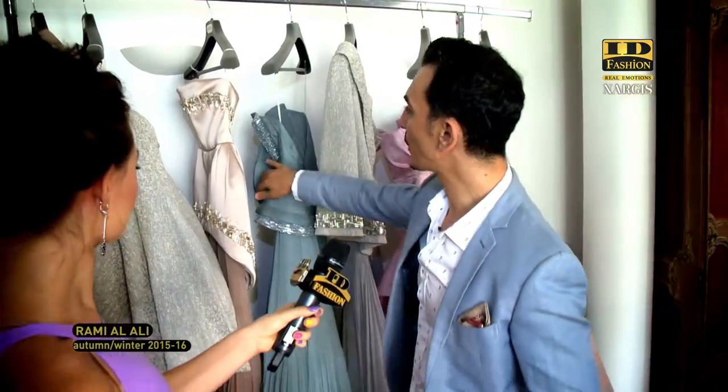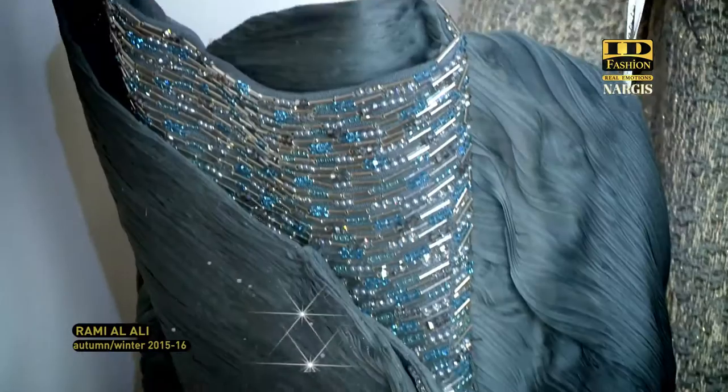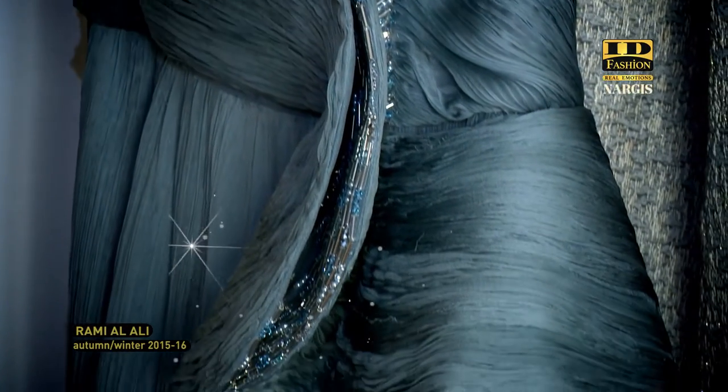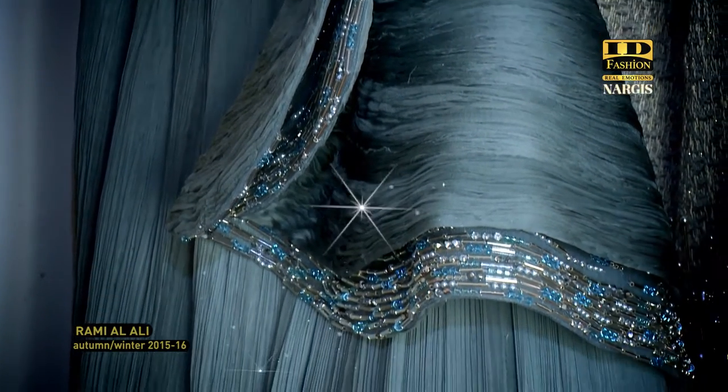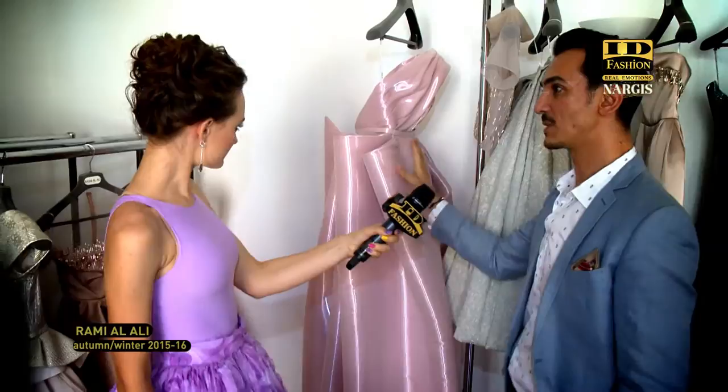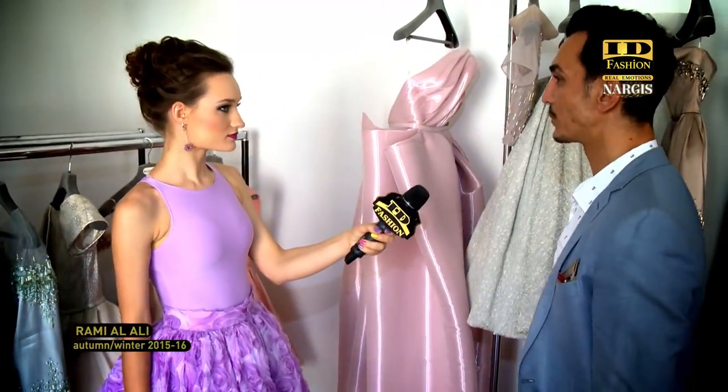I really enjoyed working on this one, creating new forms from the draping, taking the draping from the classical form to create something modern with shapes in it. This is the first time I worked with such thick fabrics, you know, the brocade, and very modern volumes from it. The liquid satin was difficult to deal with, but it gave a beautiful result.